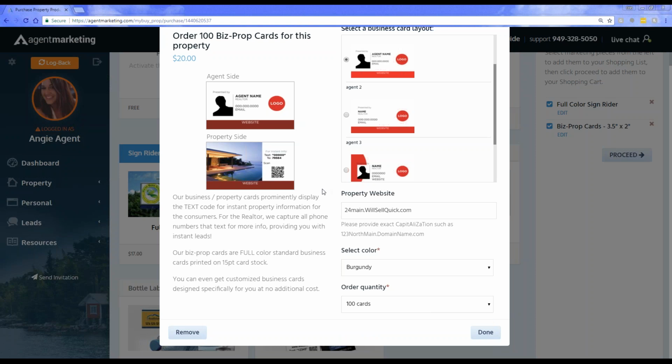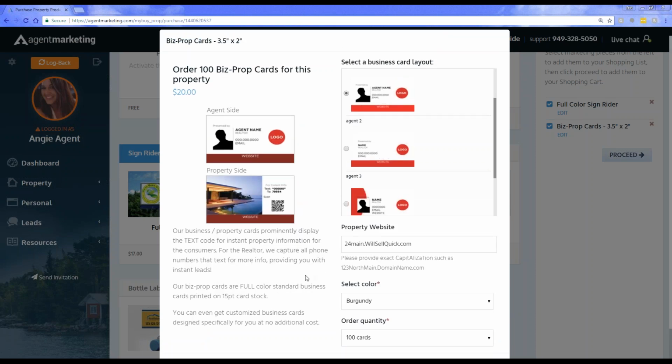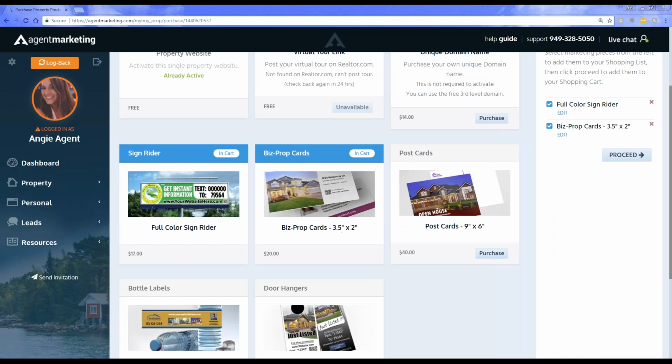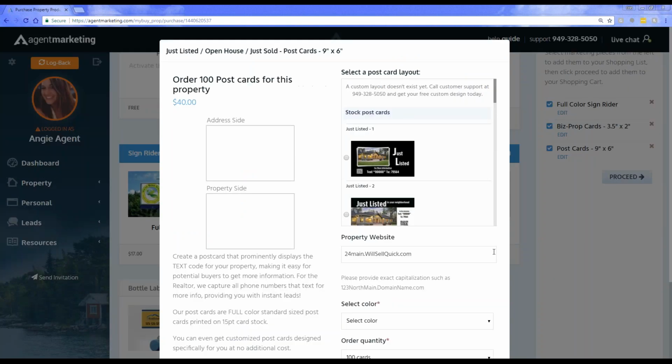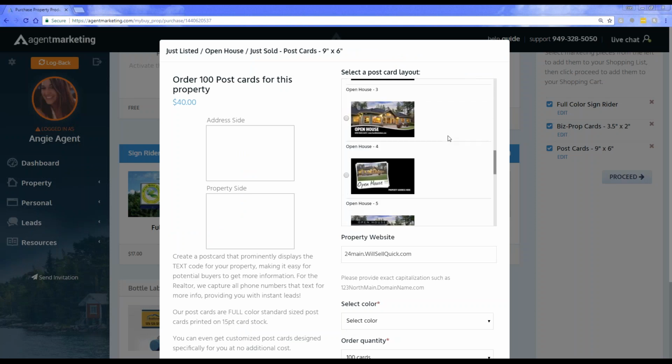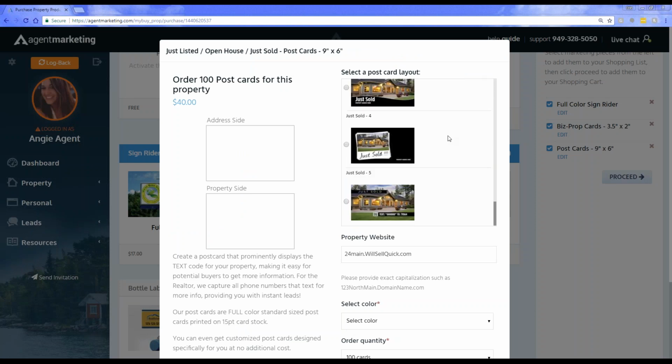All of our printed paper products are printed on a 15-point cardstock. So we have that, and then they do come glossy too. So it's a nice little gloss on them and everything. It looks really good. The next option is the postcards. With the postcards, you have this as an option that you can choose. We have just listed, we have open house that you can choose from, and then we have just sold.